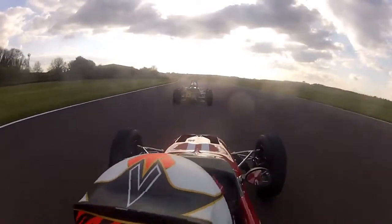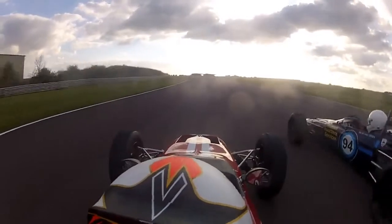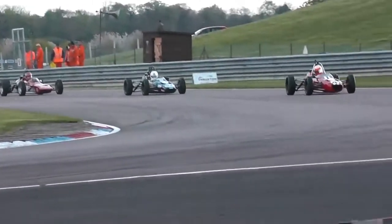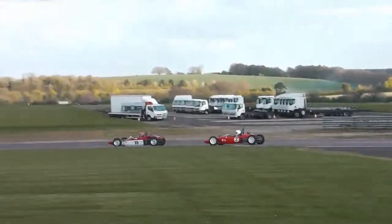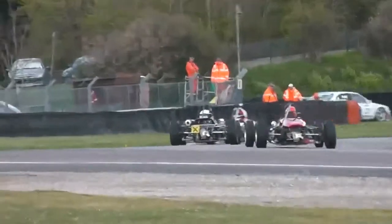Now this is a replay on board with Bartel. He fell a bit behind, we saw last time, to Michael O'Brien, but he slipstreamed his way back into the lead, as you can see there. So it's Bartel ahead of O'Brien, and Tiff Nadal's gone ahead of Ben Sims. So Sims down to fourth, Nadal up to third.